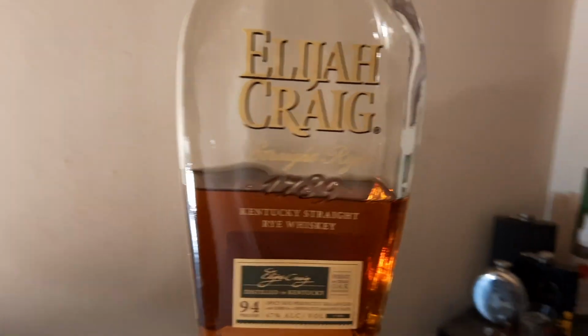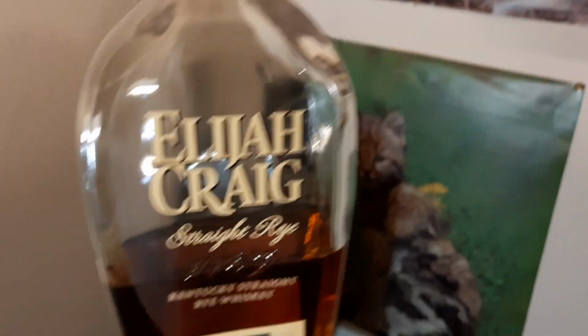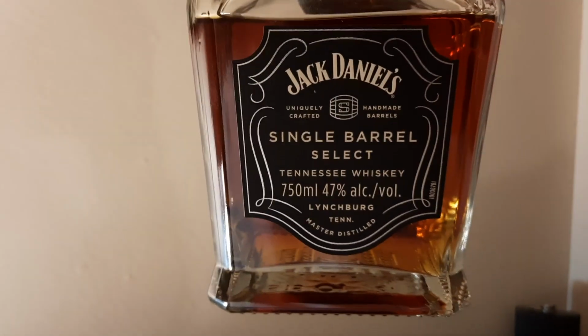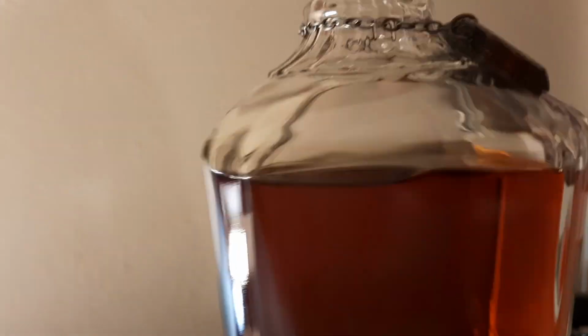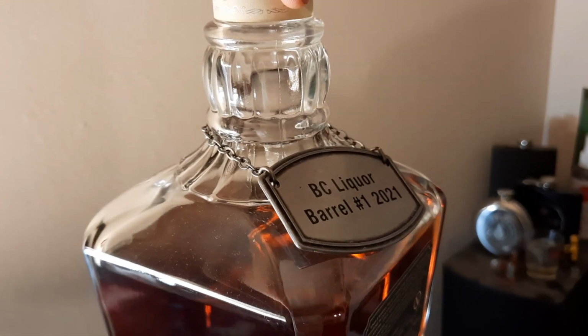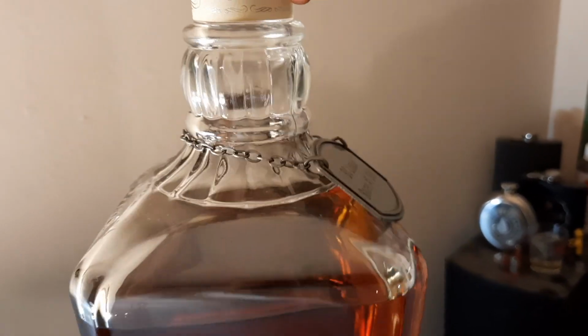Okay, we got Elijah Craig Straight Rye. That's also good. And here's another one that I like a lot, is the Bottled in Bond Heaven Hill. 50% alcohol by volume. And over here, we got Jack Daniel's Single Barrel. And I think this one is a BC Liquor Store barrel number one in 2021. So that's like a store pick.